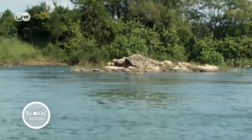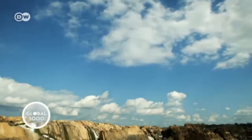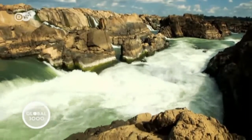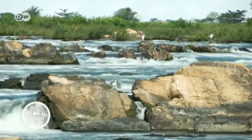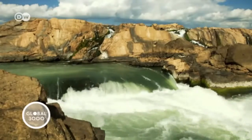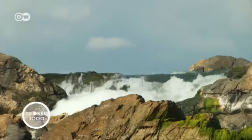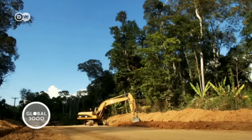But the dolphins now face a new and even greater threat. The might of the Mekong also awakens economic desires. Cambodia's neighbour Laos wants to build several dams and generate hydroelectric power. The bitterly poor country would like to become the battery of Southeast Asia. The Dong Sahong Dam is to be built with Malaysian assistance directly on the border.